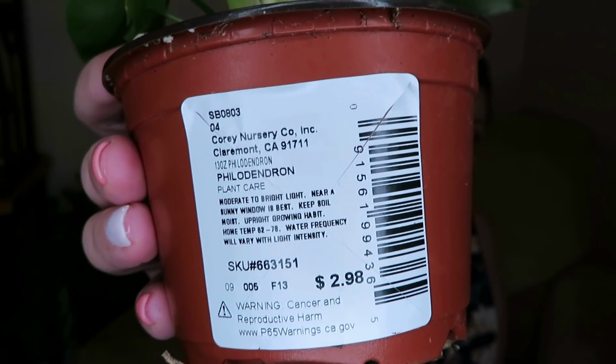It's $2.98. So if you guys know which kind of Philodendron this is, please let me know, I would appreciate it. I just thought it was a pretty cool little plant, and for $3 I said why not. But it does need to be repotted. The roots are coming out of the bottom, so I'll probably repot that today. But I just thought it was a cool plant, so I picked that one up.